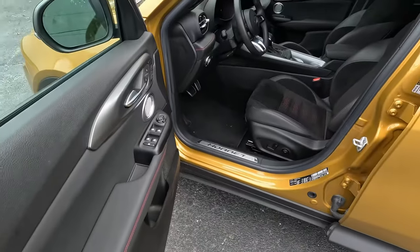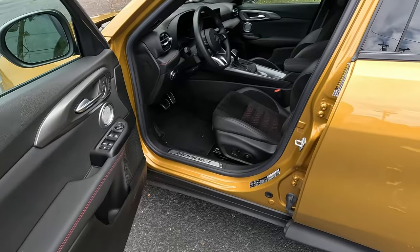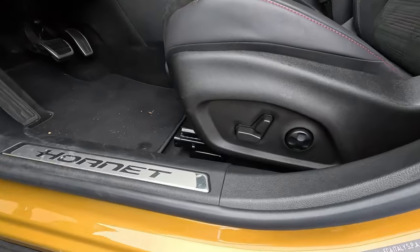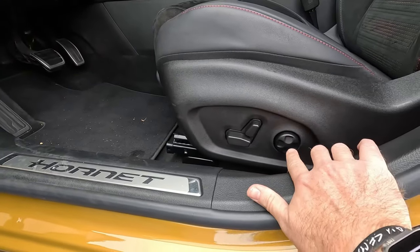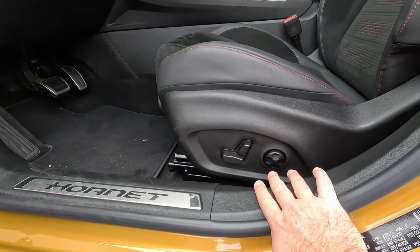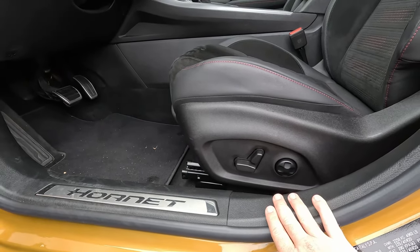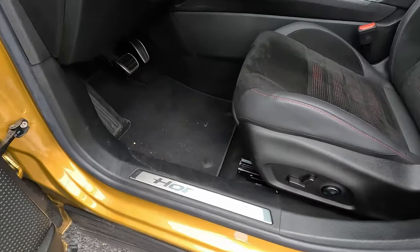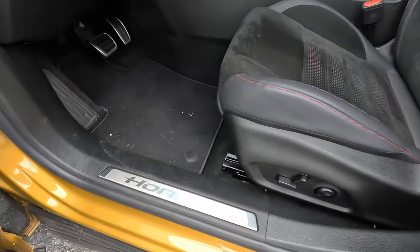Coming to the seat, again, we do have the track package, so we get the up-level seats with eight-way position memory seats and four-way lumbar. That is a really nice touch. That is on both front seats, but the passenger seat does not have memory. There we go. We get Hornet here on the sill plate.